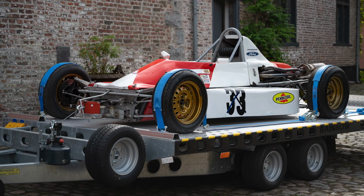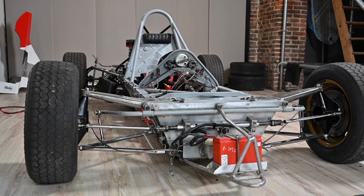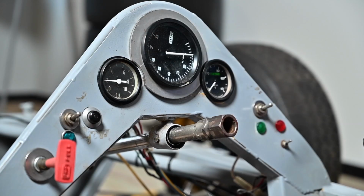Along the same lines, I got a Formula Ford 1.6, which is a Hawke DL19. Very nice car, very classic car, built in 1978. And these are the kind of cars I really like now. So that is still one we will have to completely rebuild in 2023 and get it to the track as well.